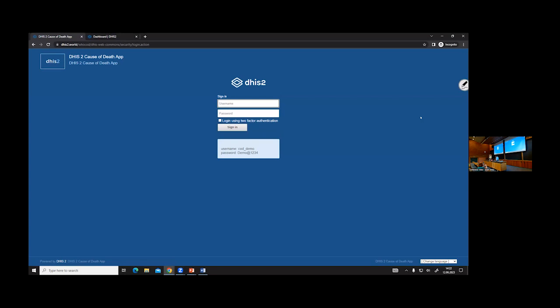With this, you can use the COD demo, and the username and password are already there. You can go through it, play around, see how things are. And the app and everything is there. We'll soon put the app in the App Store so that you can try to install it in your own DHIS2 too. Yep, that's basically it, Rebecca.